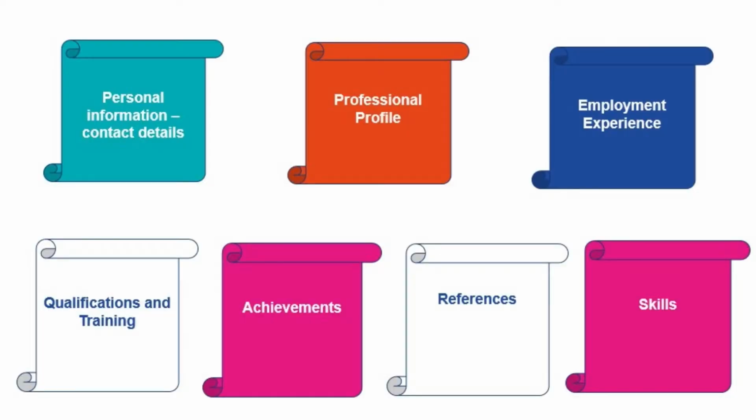And then you always see references on a CV. What I recommend is just to say references available upon request. I don't think at this stage you need to include all the details of your referee. They normally need that at the end stages, if you do get that job.